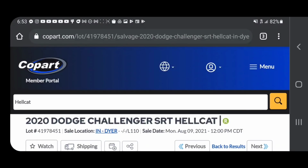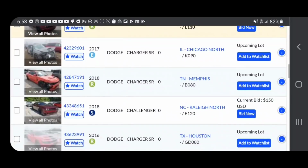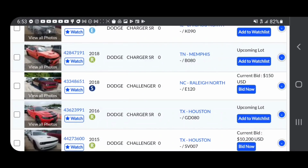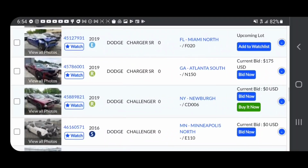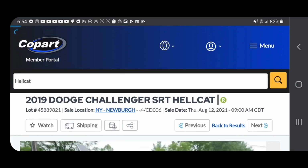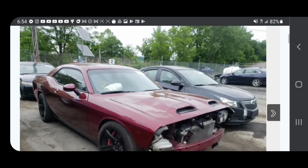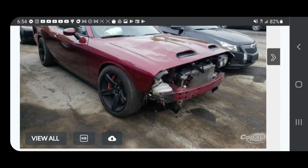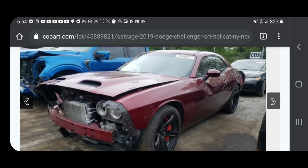But all right, let's go back to the results. There was another one, a 2020. This one's in Raleigh. This is in my home area. I'm just looking to see if they got any more buy it nows. They do. They got another one right here. It's a 2019. Let's look at this one. Buy it now price, $31,500. Now this one's going to require some work for sure.